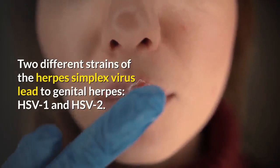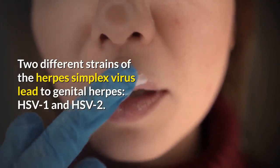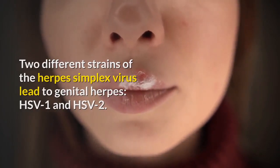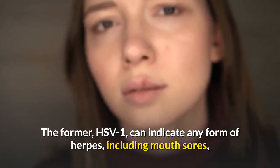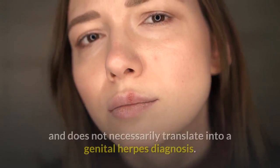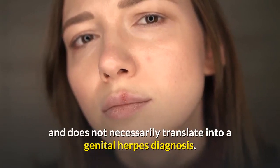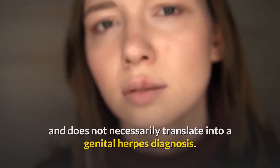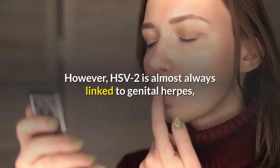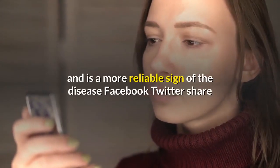2 different strains of the herpes simplex virus lead to genital herpes, HSV1 and HSV2. The former, HSV1, can indicate any form of herpes, including mouth sores, and does not necessarily translate into a genital herpes diagnosis. However, HSV2 is almost always linked to genital herpes, and is a more reliable sign of the disease.